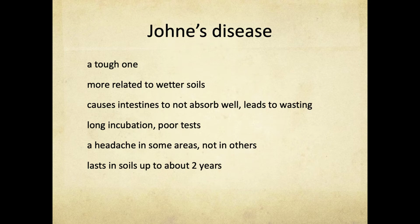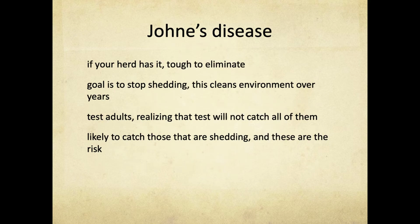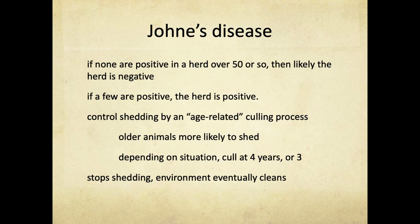So really what you need to do here is shoot for coming from a clean situation and how to manage it even if you have an infected situation. You can manage it, but it's tough. If your herd has it, it's tough to eliminate it. The goal is to stop shedding. This cleans up the environment over a period of years. Test the adults, realizing that the test will not catch all of them, but it's likely to catch those that are shedding. And these are the ones that are the greatest risk.